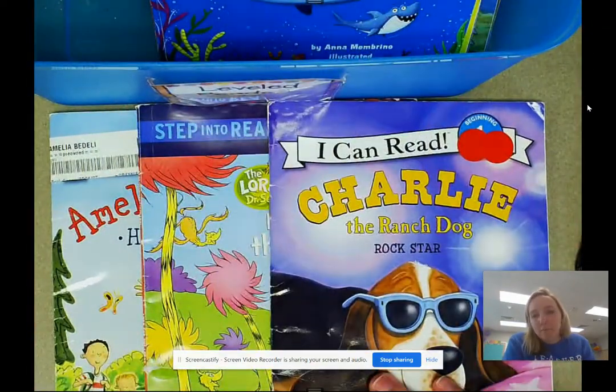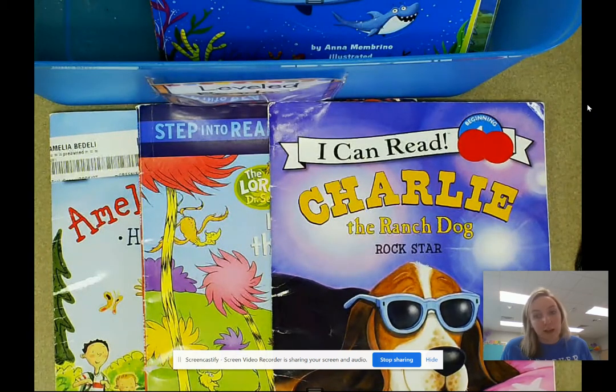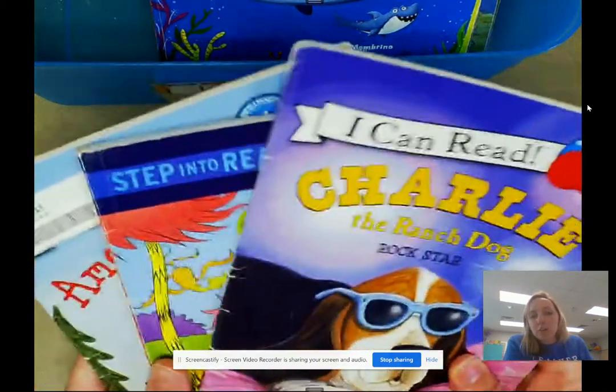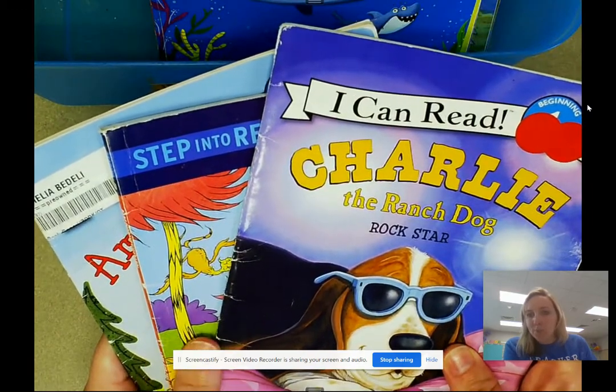Now you might not have a bucket of books at home, but that's okay. If you have 1 or 2 books at home, great. You also have our virtual classroom library on Google Classroom, and we also have Epic. So you have plenty of resources to get books from online, okay? So I have 3 books, and I want to make a plan to read these 3 books today. And you can do this at home with your books.